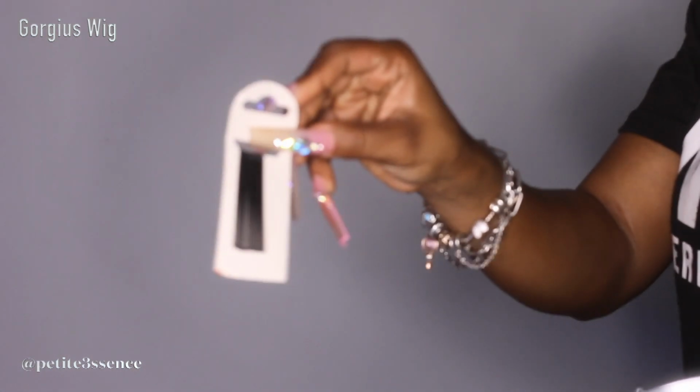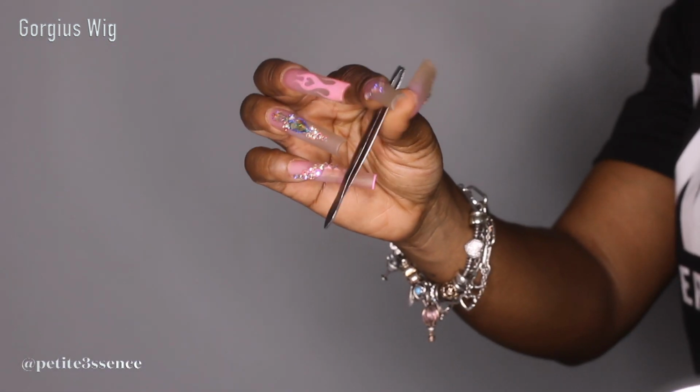I got 2 of these clips. I got some pins. And also got an edge brush and comb. And then lastly, a pair of tweezers. That's everything in there. So this is today's wig.